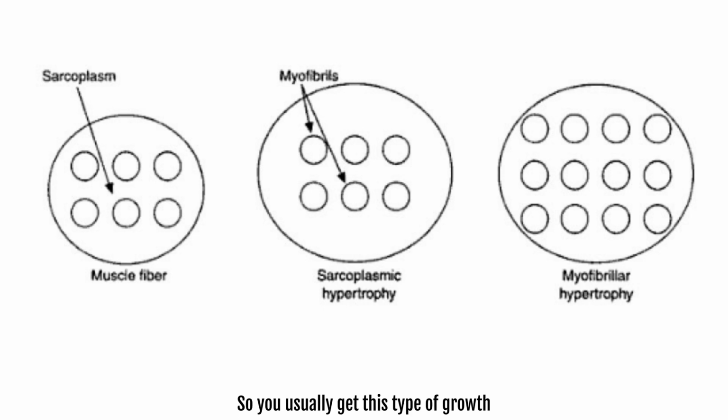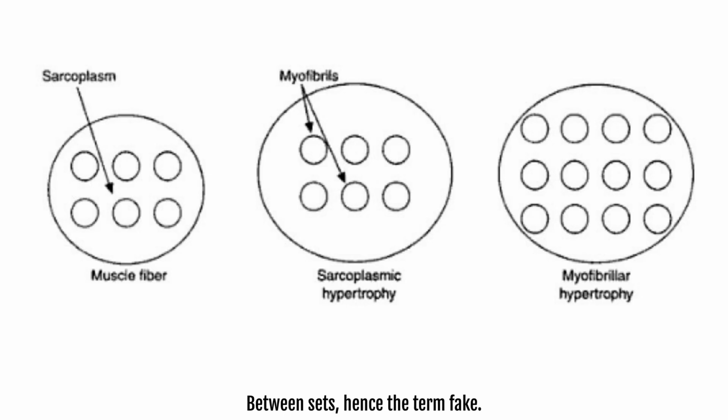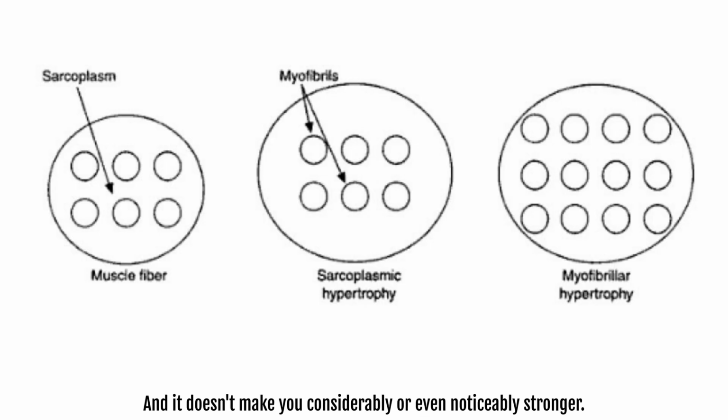So you usually get this type of growth by lifting lighter weights for more reps and taking shorter rest breaks between sets. Hence the term fake. It's for show, not go. And it doesn't make you considerably or even noticeably stronger.